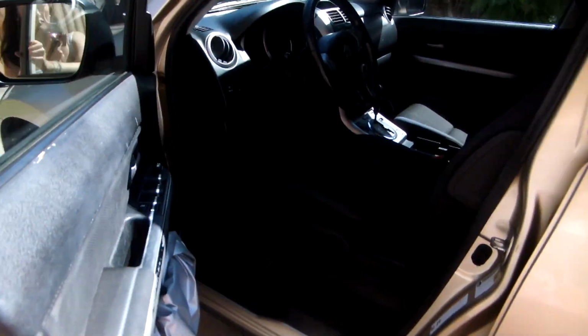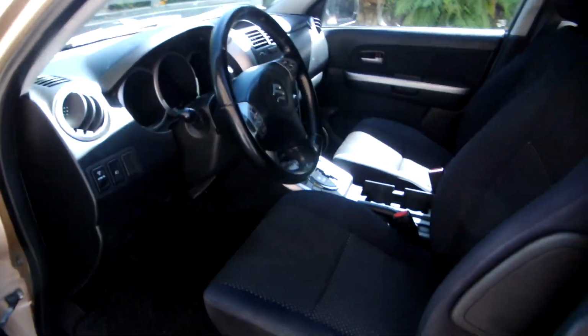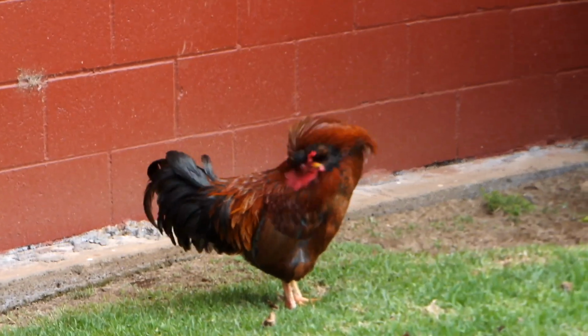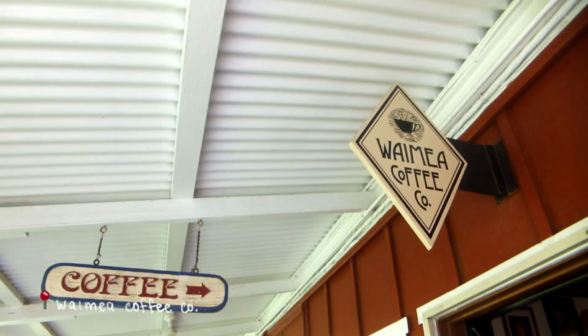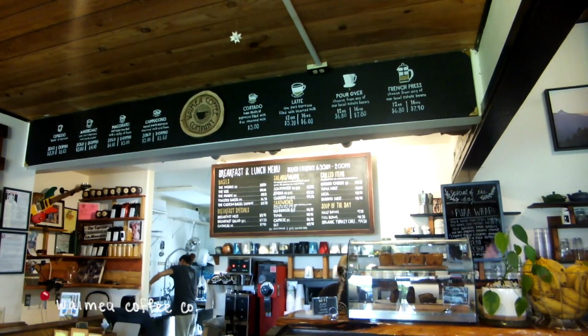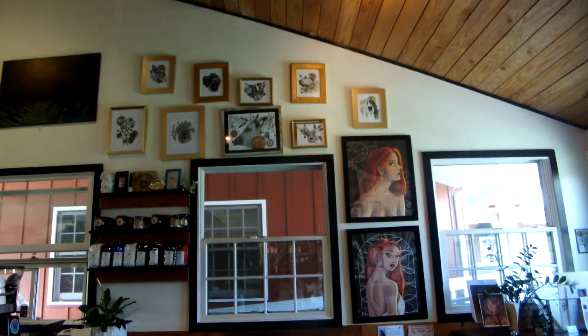Since I planned the day, I was going to drive, and the first stop was the Waimea Coffee Company. We're going to spend the day in the Waimea area, which is northwest, I believe. We got some coffees and also ate breakfast there before going on a hike later.